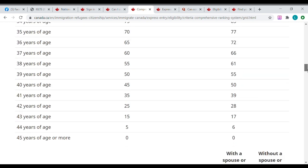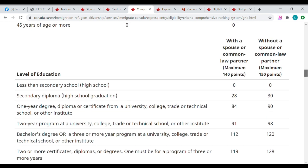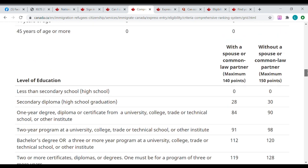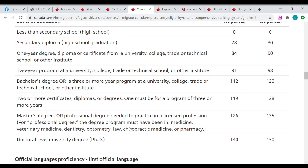And there. So it makes a whole lot of difference depending on your age, because if you've reached 45 years of age, then you do not get any more points for that. Level of education. So these are the corresponding points for that. The highest one would be 140 if you have a doctoral level university degree.